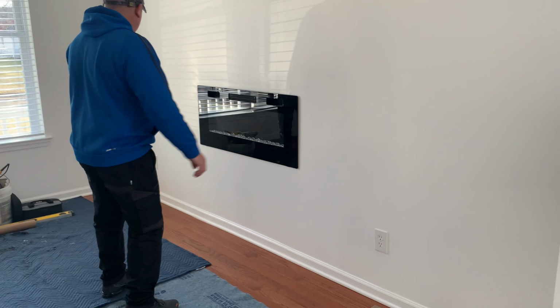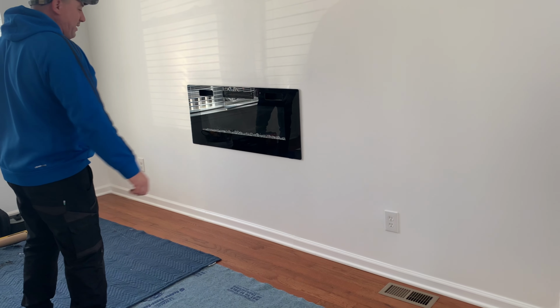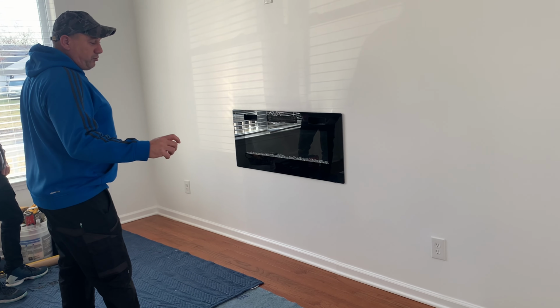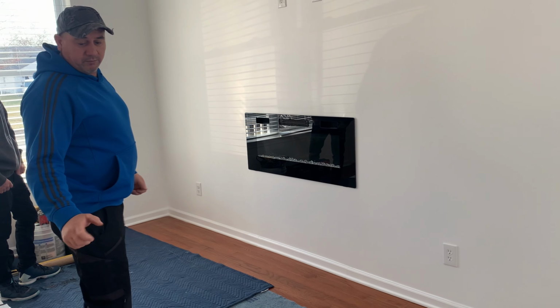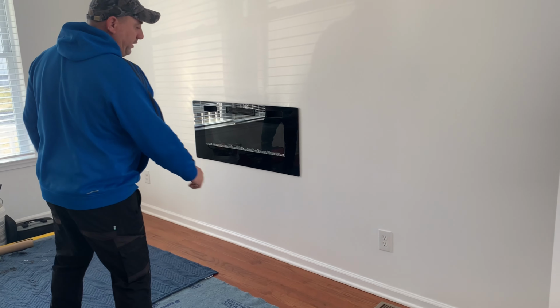We have 2 outlets in here. We're gonna remove the plates, remove the outlets and bring them out. They're gonna have to go back in the same place, but we're gonna have to use longer screws because the stone's about maybe an inch thick, so that they'll be flush with the stone.